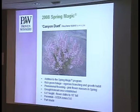This is another new heuchera, Canyon Duet. The leaves are really dainty, but it does have a pack full of bloom when it does bloom. Drought tolerant once it's established. And it is a perennial zone 5 to 8.